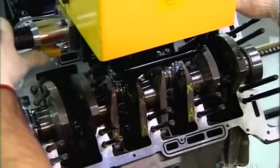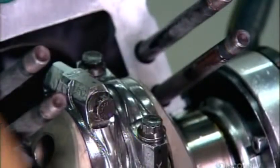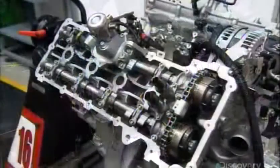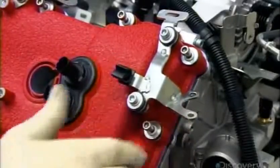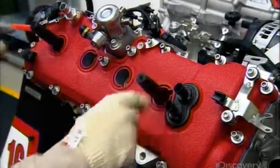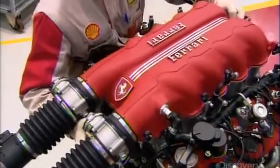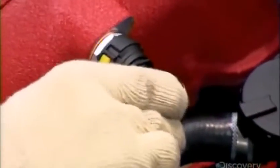With the aid of an automatic torque gun, technicians secure the connecting rods to the crankshaft, then verify the crankshaft spacing. Next, workers position and bolt in the valve cover. Then they install the air intake manifold on top of the engine and attach the fuel injection system.